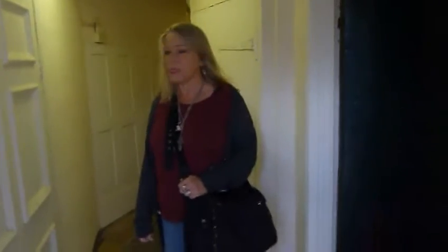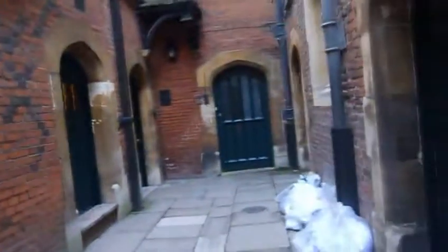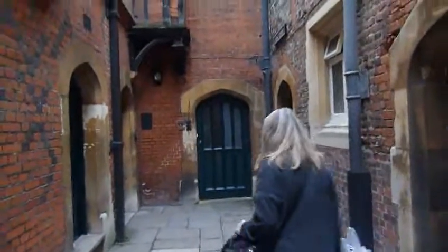Okay, so this is the little passageway we usually take to get to the apartment where we usually stay, which is called Fish Court. And there's a lot of renovating going on outside here. Whoops, and some trash. This is Fish Court.